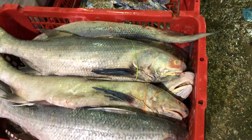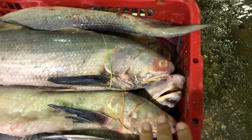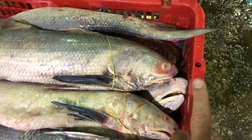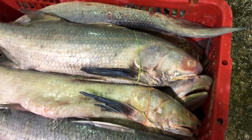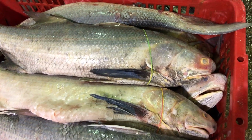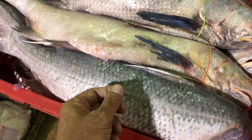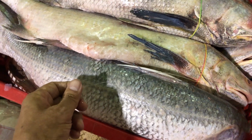Let's take a closer look. Threadfins have almost a dinosaur look about them. And they look milky, kind of ugly. However, they are excellent eating, very solid meat. Almost like chicken meat. And why are they called threadfin? Because check this out. This fin has got a little thread sticking out. That's why they're called threadfins.